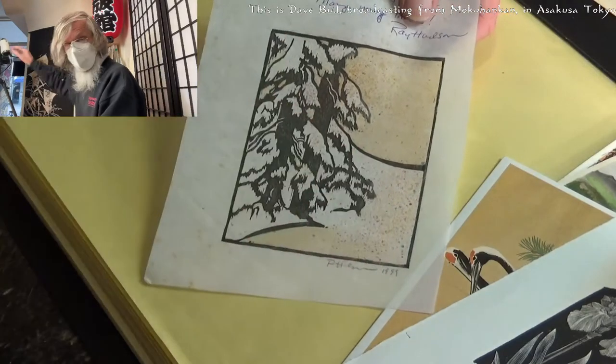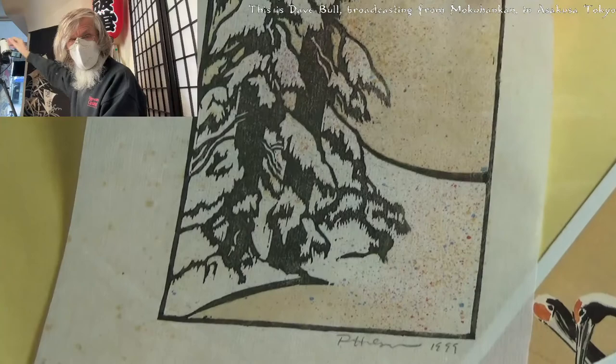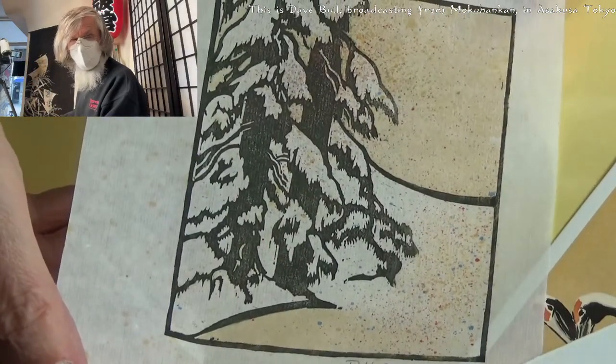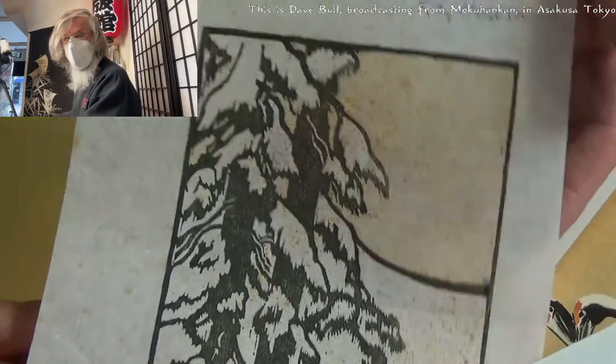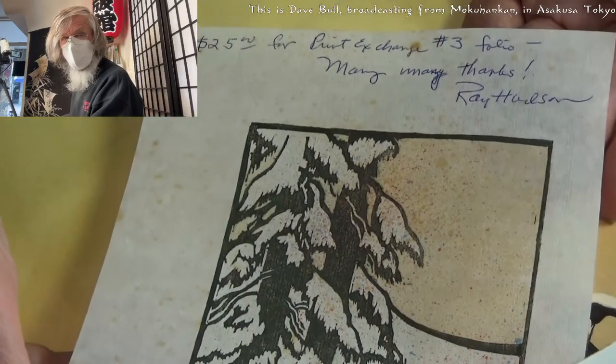This is 1999. Some of these will be from people in the Baron Group. Lots of different ideas. A simple print, sky and the ground. Ray Hudson. I don't remember. I'm sorry. Baron Exchange number 3.